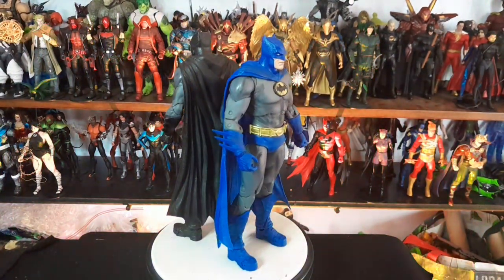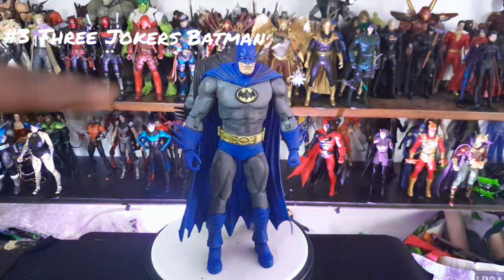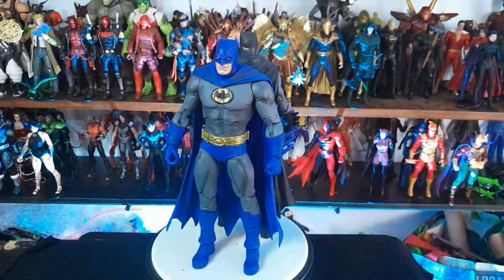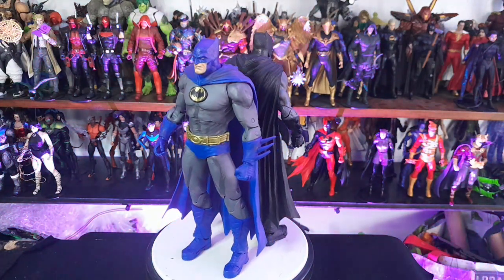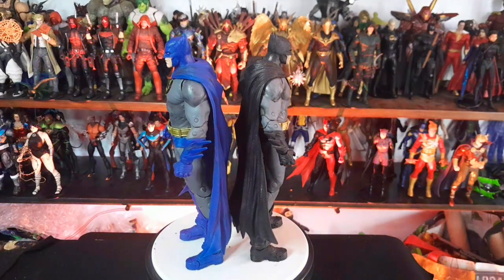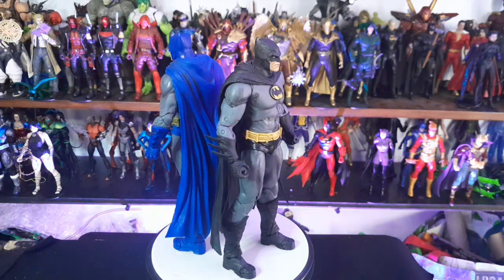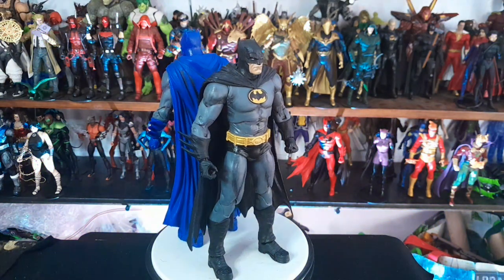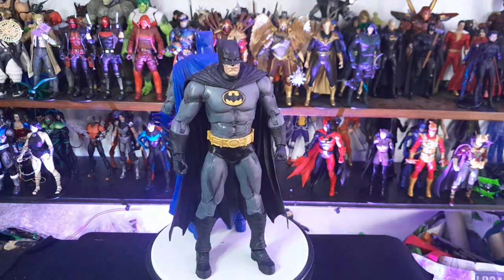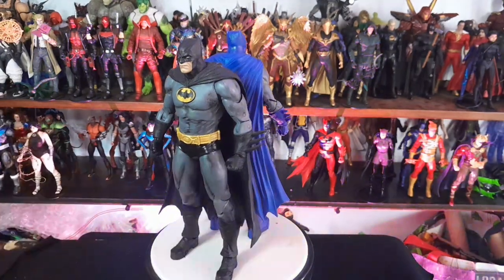And at number 3 of my Batman, we have Batman the Three Jokers. As you see, I gave him some shadowing. Not as nice as those people we see on IG, but that's okay. Took a Q-tip and some acetone. Got that blue to pop because the drawers were painted in blue, but for some reason McFarlane wanted him to look like he was wearing a onesie. I didn't like it. If that's correct to the storyline, too bad. I did the same thing with him. Gave him some shadowing, blackened out the drawers.